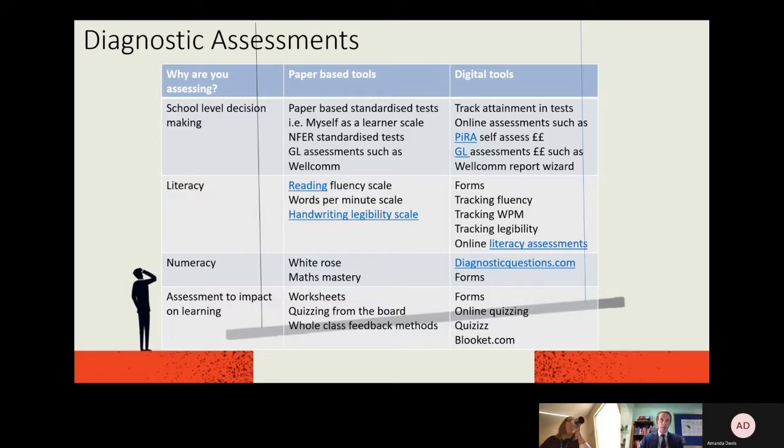But diagnostic assessments can be great for impacting on learning. Professor Rob Coe talks about how all of these diagnostic assessments are going to have an accidental benefit, which is that every time you ask a question, it reinforces the memory for that student. And this retrieval practice concept is most powerful when you use gamification in quizzing.